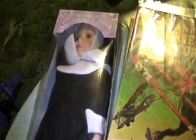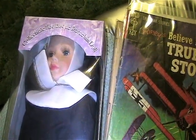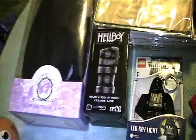Alright, first off, I found this awesome nun here. It says collectible fine bisque porcelain doll. I was thinking of maybe making some monster head for her or something, but I thought that was neat.